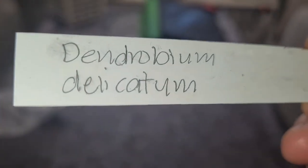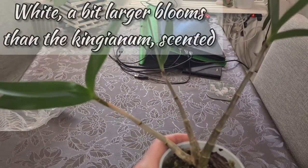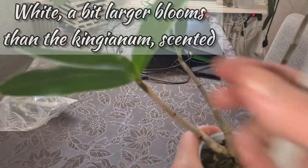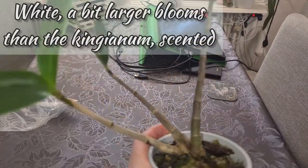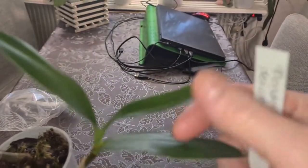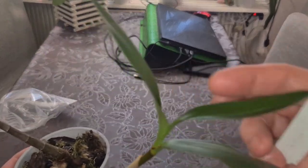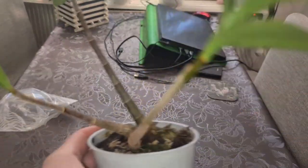This orchid is the one I won at the lottery. It's the Dendrobium delicatum, a species from Queensland in Australia. It's related to the Kingianums. As you can see, the canes are similar looking, as well as the leaves. A little bit softer, perhaps, but the same kind of leaves.